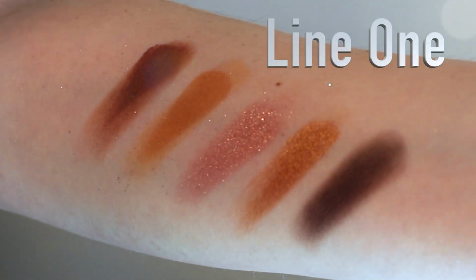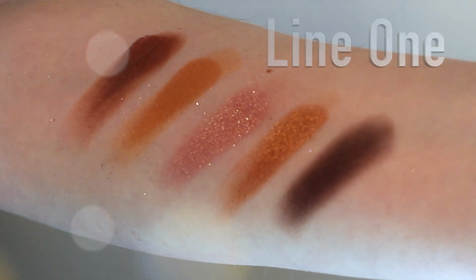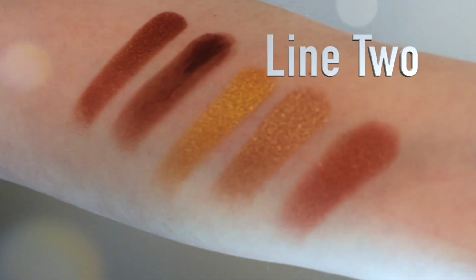But this one has this really dark, rich, brownish black color, and I like to use that for eyeliner on the lash line. I think it's really beautiful with a nice stiff brush and a little bit of Fix Plus. I do have the cream to matte formula in here too.